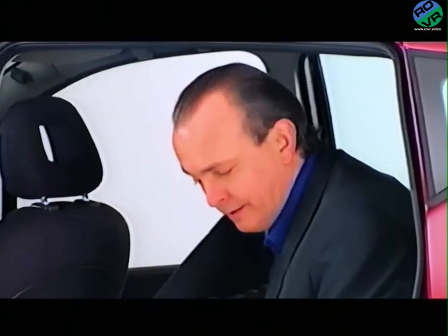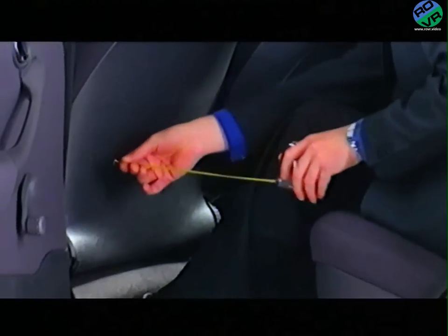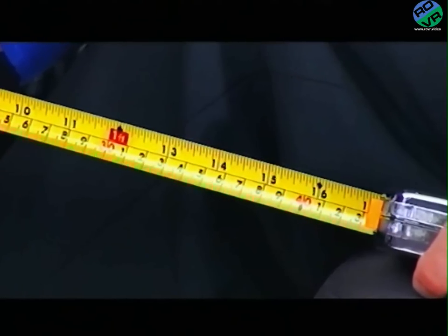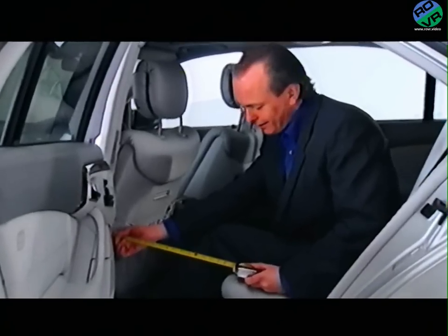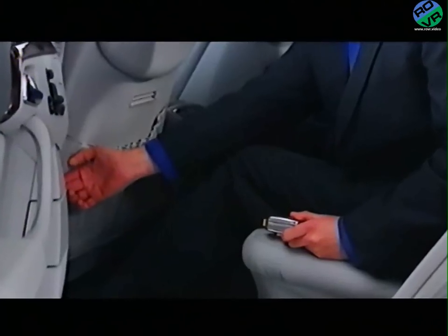Don't believe me? Well, let's put it to the test. Here's a measuring tape, and the space between here and here is 40 centimetres. And if we compare it to the lavish rear accommodation of the best car in the world, the S-Class, you'll see that it's also 40 centimetres. Strange but true.